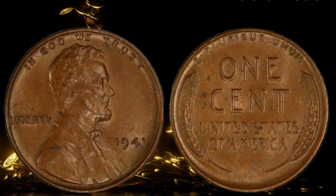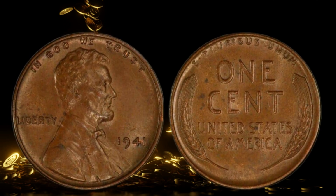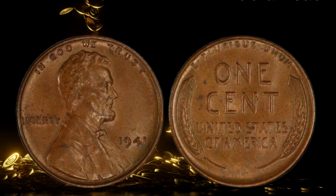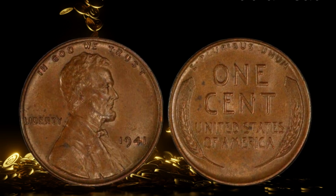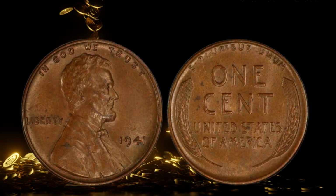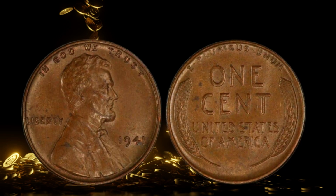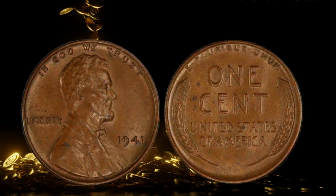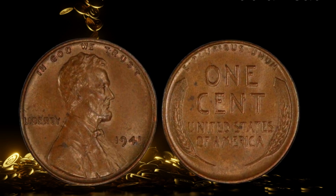Now, you might be wondering, how do you know if you have one of these rare pennies? First, grab a magnifying glass and examine the details closely. Look at Liberty on the front and the year 1941 for any signs of doubling. And here's a little secret. The absence of a mint mark below the year means the coin was minted in Philadelphia, which produced the rarest variations. If you spot anything unusual, your next step is to get that coin professionally appraised, because serious collectors won't hesitate to pay a premium for these gems.